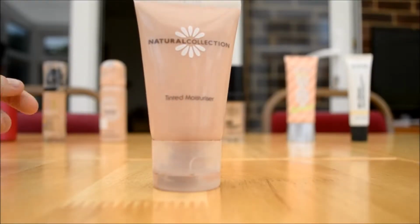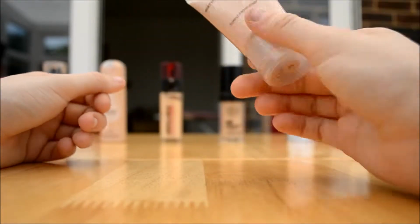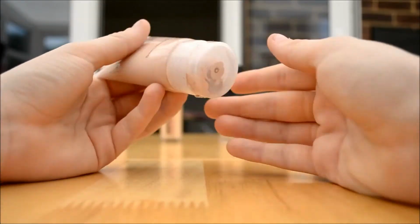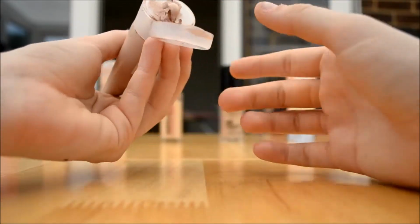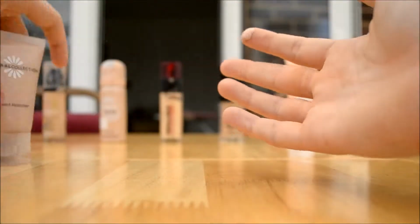Next is my Natural Collection Tinted Moisturiser. Now this isn't really a foundation, it is a tinted moisturiser, but of course I'll class it as a foundation. This is from Boots, a brand you can only really buy at Boots, and I think it was £2.99. Excuse the mess of it, I used it this morning. That's a very good price.